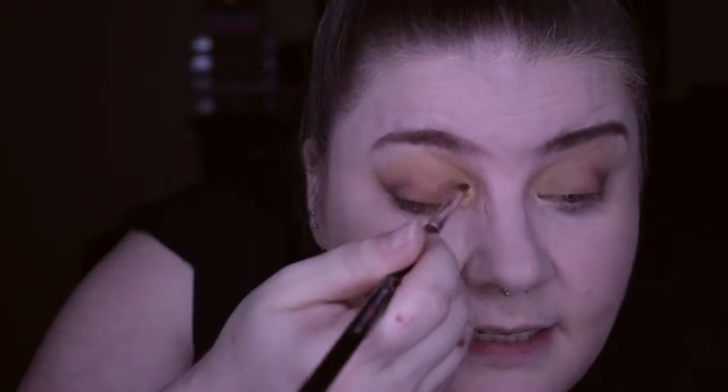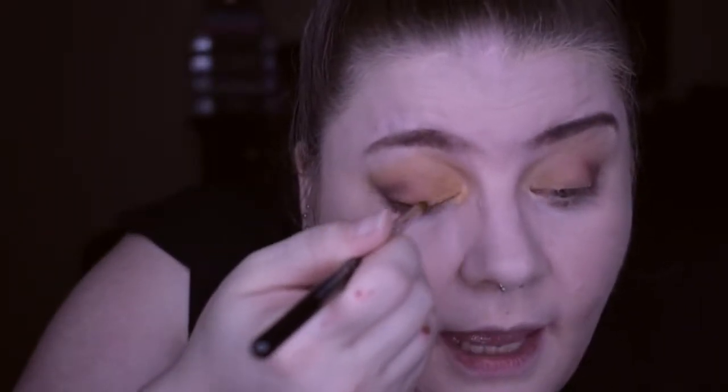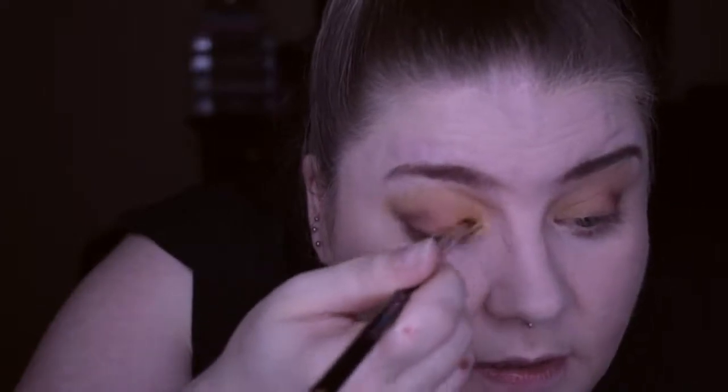So this is that Super Shock shadow in I Like You. And I said this yesterday, but if you use Super Shock shadows, make sure that after you use them, you close them up really tight, because if you don't, they will dry out. I really love this color though. And I'm glad that I'm getting to do a summer inspired look.